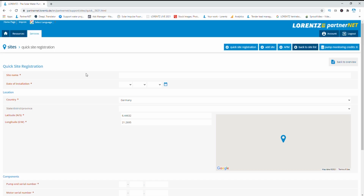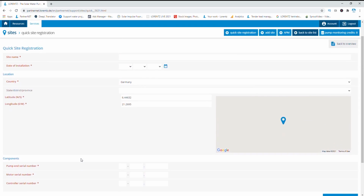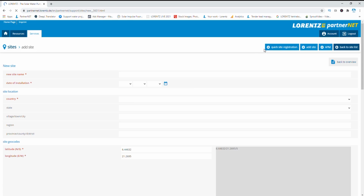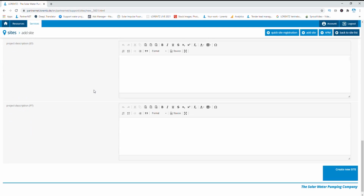When creating a site using the Quick Site Registration option, basic information about your site is required, such as the site name, date of installation, location, and components. By entering this information, you are then given access to the Lorentz Connected portfolio. The second option for creating a site is the Add a Site option. This allows you to use this service to the full extent, getting the maximum value out of this tool. This option allows you to enter further details about the application, as well as detailed project descriptions.